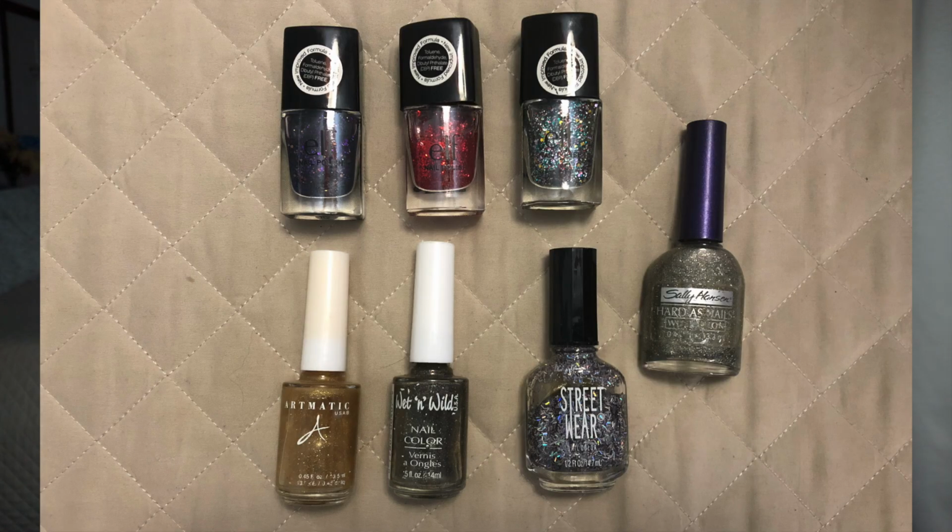It's black, but it is like a jelly black. It's kind of hard to explain. It's not my favorite, but it's not horrible. And then the Wet n Wild, I've only had maybe a handful of years, but it is actually a true black.